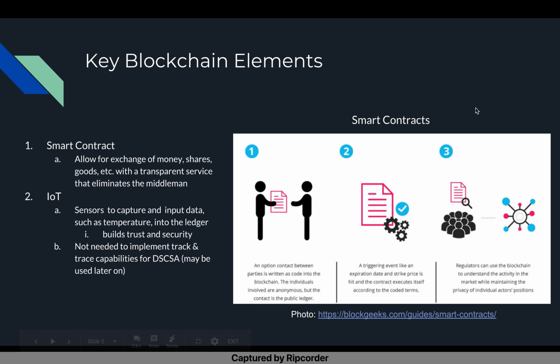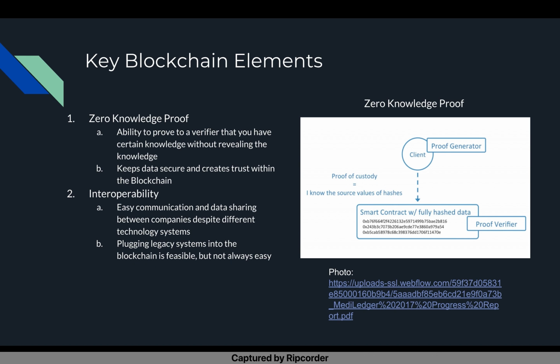Next are IoT devices, which are sensors to capture and input data, such as temperature, into the ledger. And this builds trust and security because no one's manually inputting it, it's just captured and inputted. And this won't necessarily be implemented for track and trace capabilities, but it's definitely something that can be used in the future.